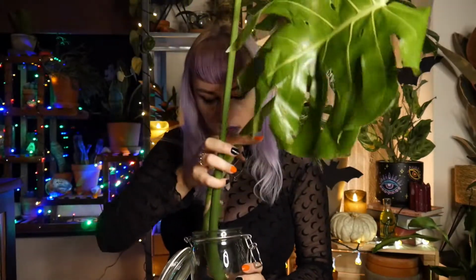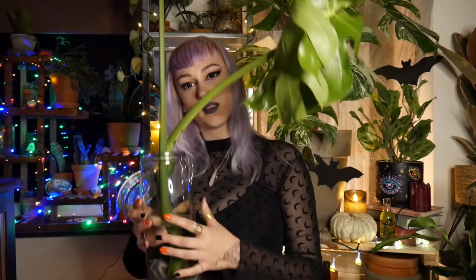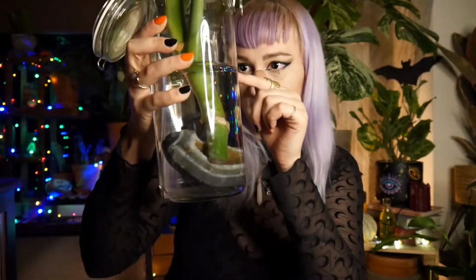And yeah, so when I'm gonna put it in, it will look something like this. Oh, it's really tall, but essentially. And this is how it looks at the bottom. So you can see the node is completely submerged and it's reaching up to the second node where the leaf starts, and I'm not gonna put more water than that. Oops, sorry. And the jar seems absolutely stable. There's no problem whatsoever for it to stand straight, so yeah, it looks good, it looks stable, it looks nice, and I will keep you guys updated.